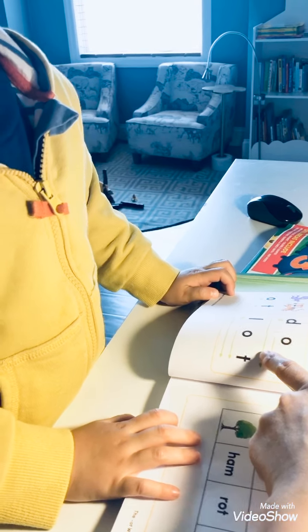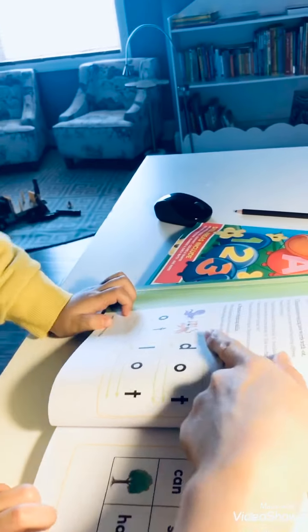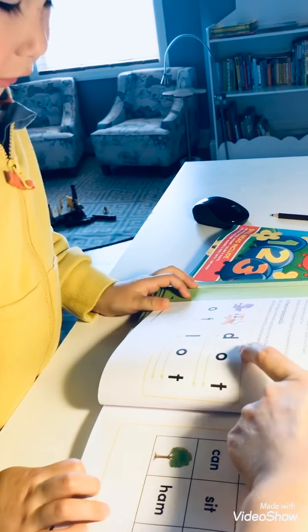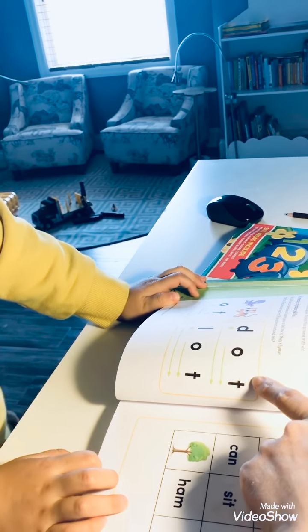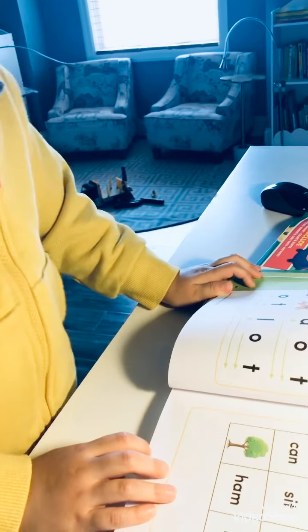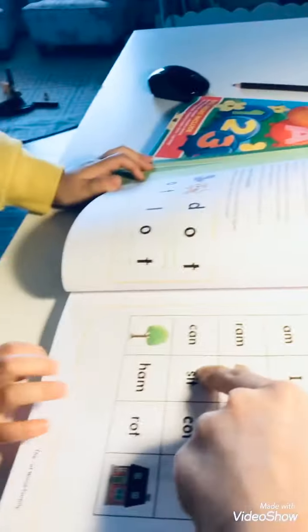Okay, how about this one? That's very good. Oh, let's try this one. This one? S sounds like.